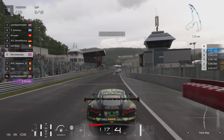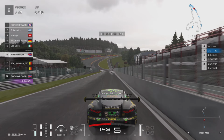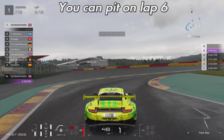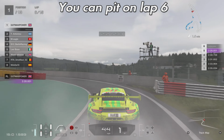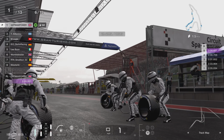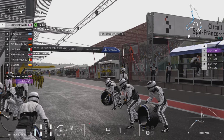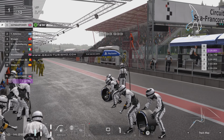There's an Atenza just up in front of me that's on the wet tyres, and as you can see they are doing okay, but by lap 6 a drying line will start to form, and if you're exceptionally brave and exceptionally gifted in terms of car control, and I suspect possibly in an MR car probably helps as well, you can pit as early as lap 6. So we've got Max Power in our race here, started on the intermediate tyres, and he's going to come in and pit at the end of lap 6.